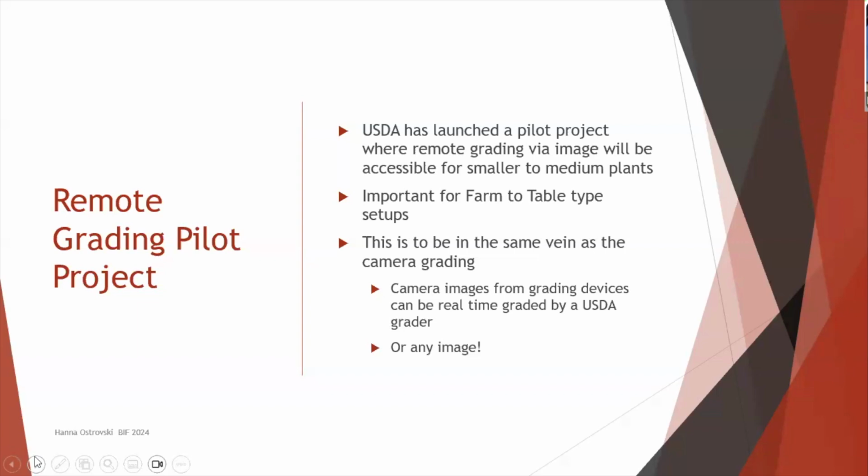So all these people that have invested in these cameras can now push these images toward the grader to not only have IMF percent, but get it graded back by USDA to say, yeah, this is prime. So these camera images from grading devices are graded in real time by a USDA grader. You can honestly just take a picture. They said you could take a picture with your iPhone. So ask the USDA about that. I don't know about that.